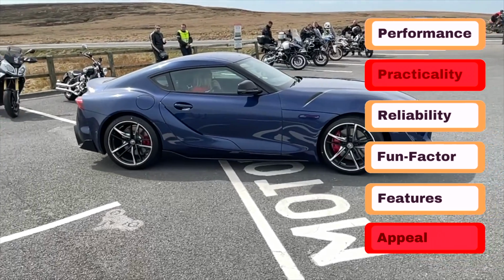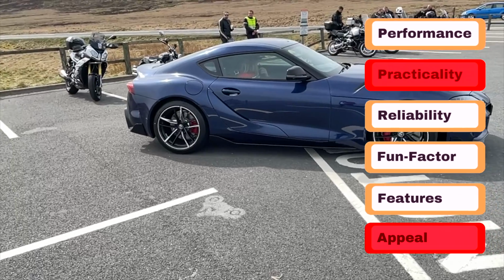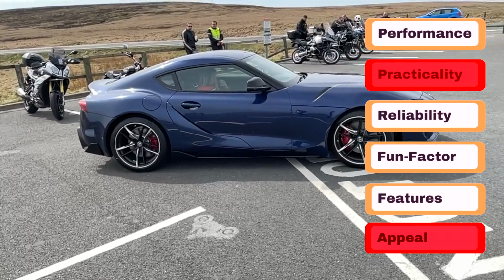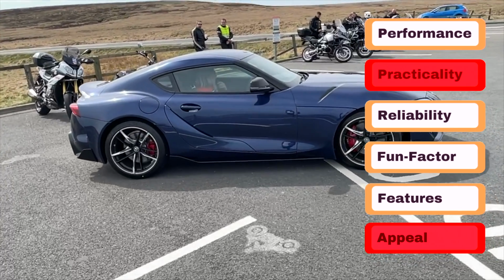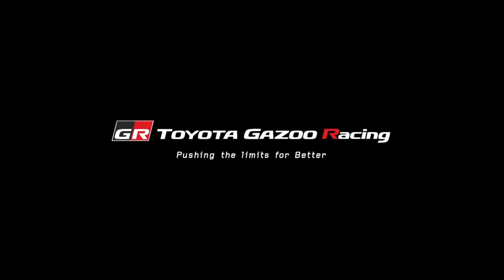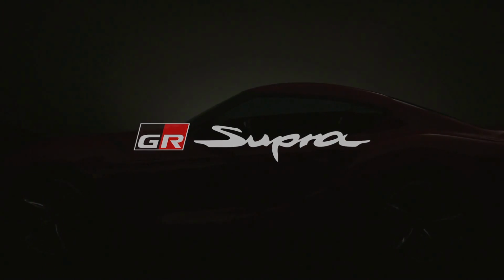Appeal. Its long front and short body means this car stands out like no other on the road. It's unmistakably Japanese, and the muscular rear haunches just add to the dramatic look of the Supra. It's 17 years since Toyota launched their last Supra, and with this relaunch, it ticks most boxes, but just not the one the Supra was made for, especially for $48,000, which is talking Porsche territory.